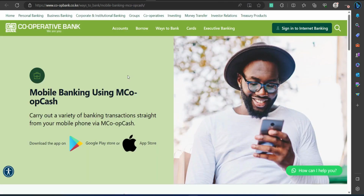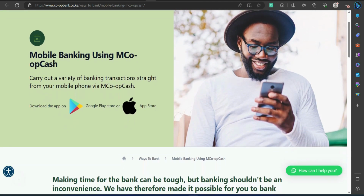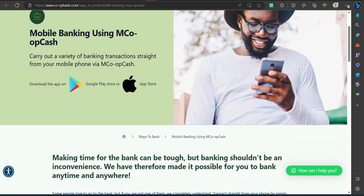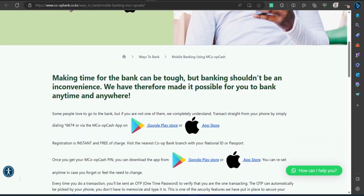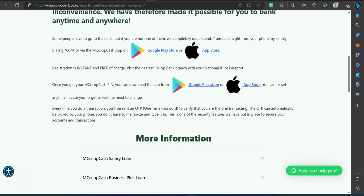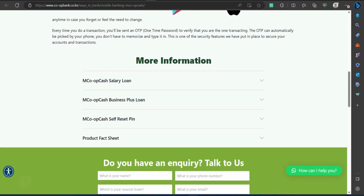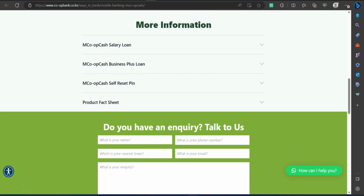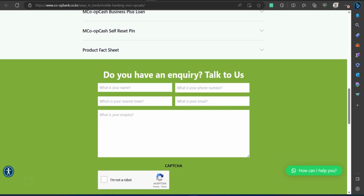Number 6. MCOOP Cash. MCOOP Cash is another efficient soft loan app relied on by most Kenyans. The cooperative bank in Kenya manages the app loan. Co-op Bank is one of the big banks in Kenya. You can get instant small loans from MCOOP Cash loans. The best thing about the MCOOP Cash app is that it gives a broad repayment period from 1 month to 3 months or more. You get to choose the most convenient time for you.